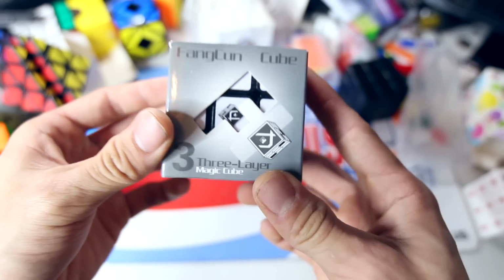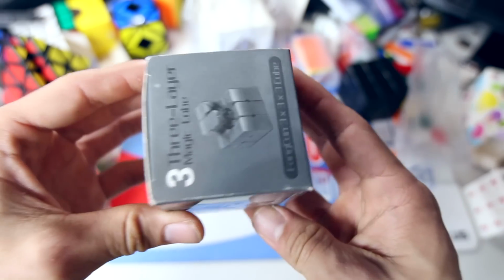Been meaning to from a couple different sites, just hadn't got around to it yet, so I decided to buy one from here, and here we go. There's the Fang Kun Cube I was actually expecting in that first package.